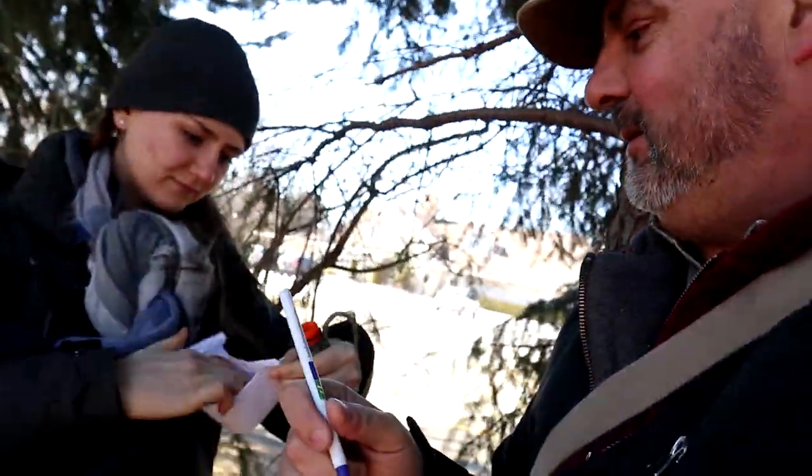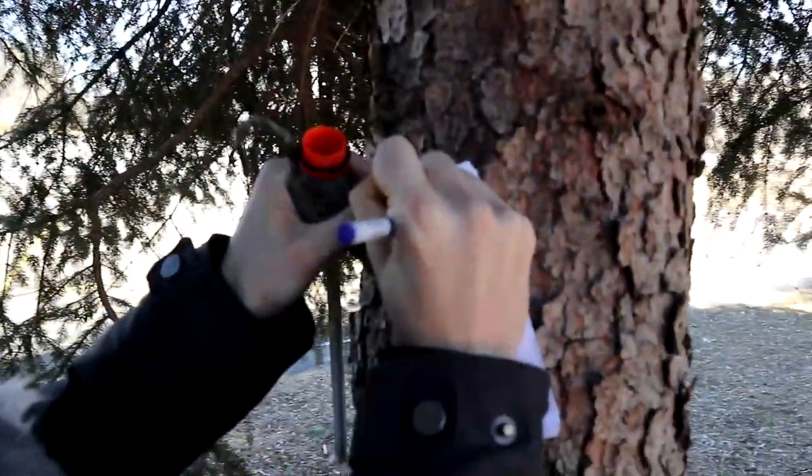Pen. We're full of pens today. Quick find here in a spruce tree.